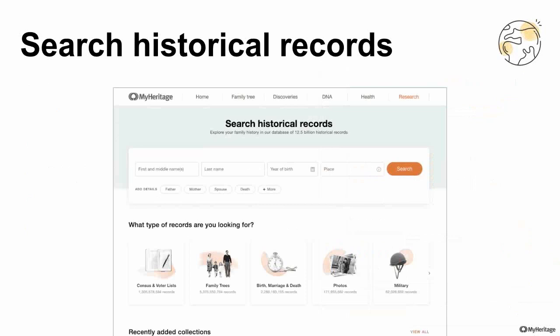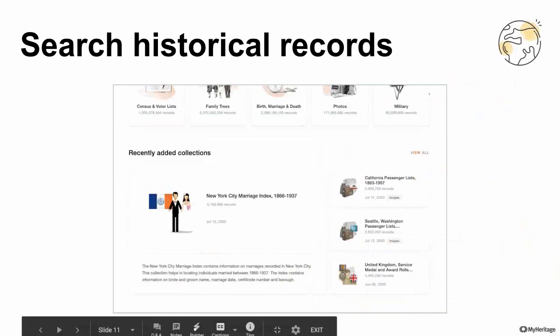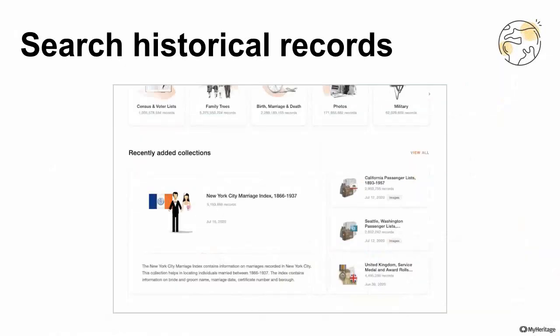So this is the main page of search historical records. You can get to it by clicking on research on the main tab, or just going directly to it by typing myheritage.com/research. Right below, you can see the collections that were recently added. And I'm sorry, this screenshot was taken almost 2 months ago, but once we go live in a second, you will see that we added more collections. Actually, in the last month, we added many, many collections, more than we usually add per month. So many exciting things are at MyHeritage.